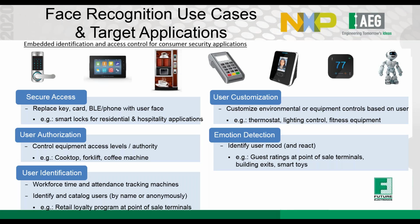User identification, being able for, let's say, an industrial environment, making sure that the correct individual has access to utilize a CNC machine, let's say. Or user customization for setting up the lighting controls in a meeting room, or for setting up a piece of fitness equipment to that particular user's profile. So in a gym, the user could step onto a treadmill. Their trainer would already have the profile set up. It would identify their face, and it would take them through a workout routine.